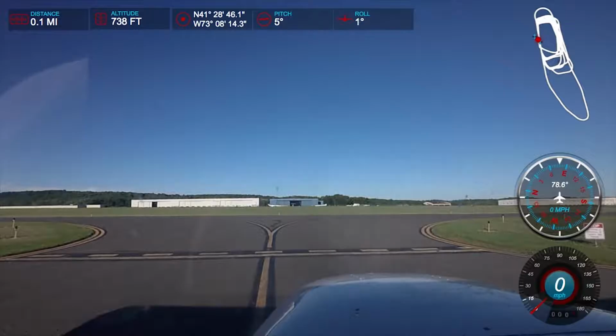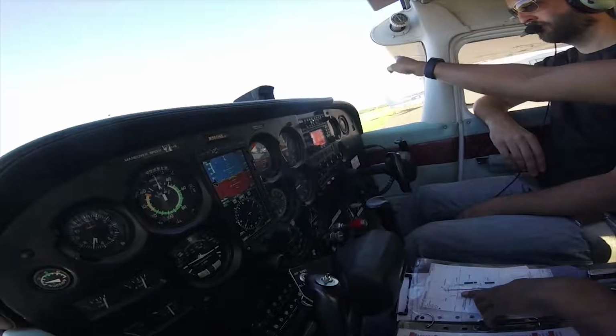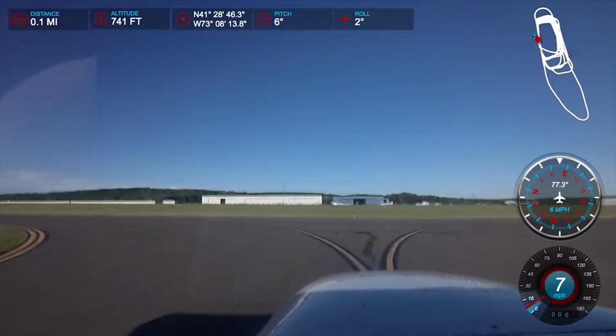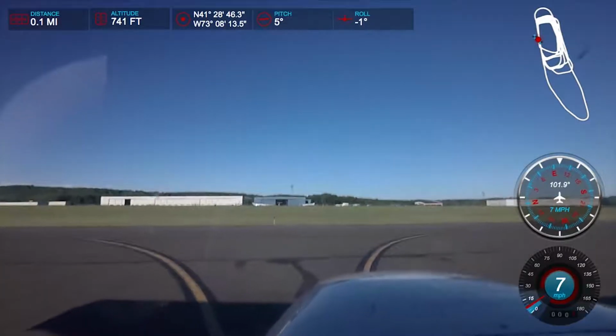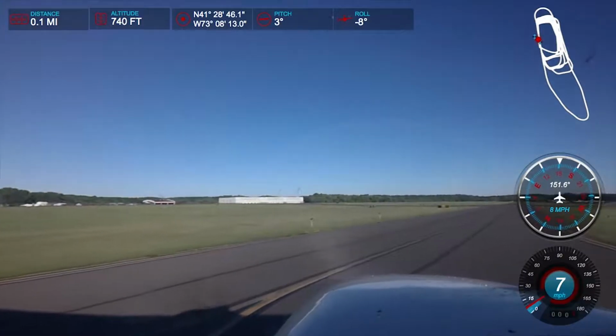Oxford Tower, Cessna 6604 Echo at the main ramp, ready for taxi with information Whiskey. Cessna 604 Echo, Oxford Ground, runway 36, taxi via Alpha Taxiway. Runway 36, taxi via Alpha, 04 Echo. Oh, that's 18, sorry, so it's on our right, all the way down there.